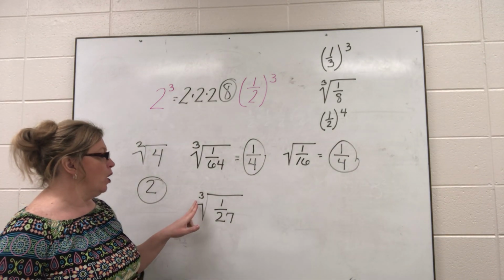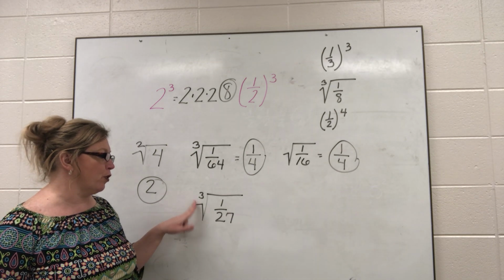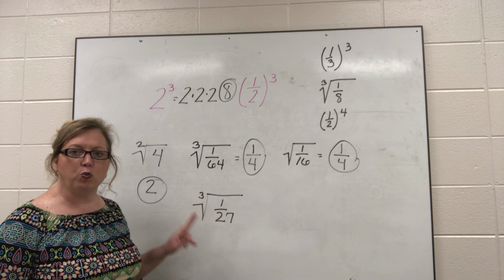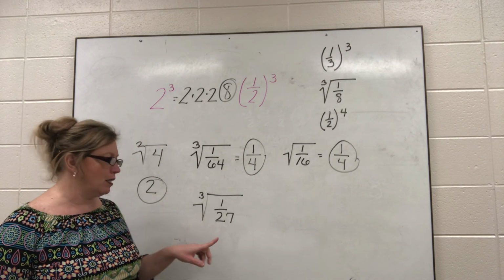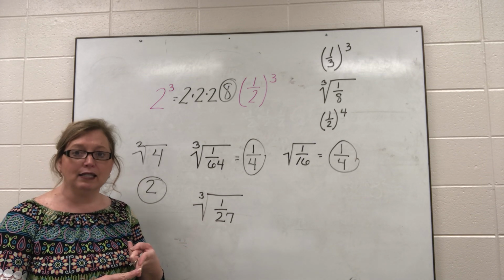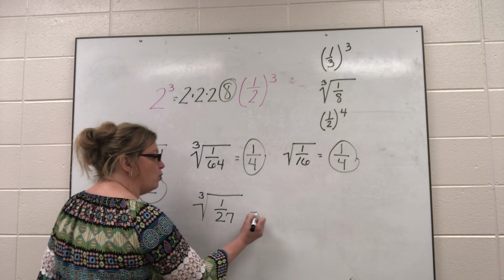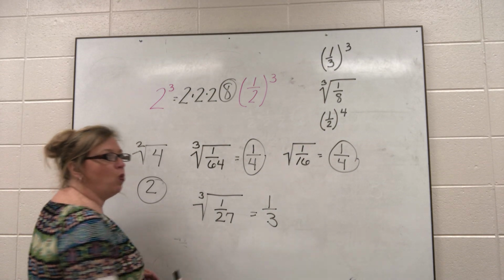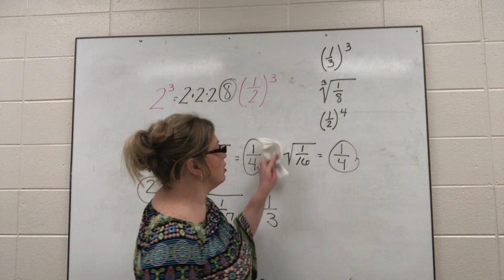Let's look at this one. What is the third root? That's how we read this. What is the third root of 1/27? In other words, what can I multiply to itself 3 times to equal 27? Well, 3 times 3 is 9, and 9 times 3 is 27. So the third root of 1/27 is 1/3. Okay? Let's look at a couple here at the top of the board.